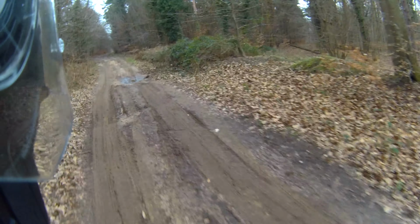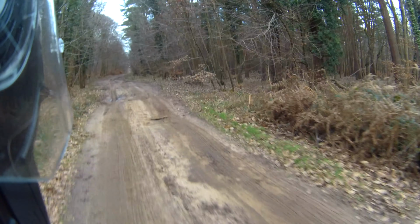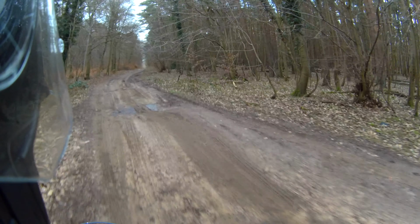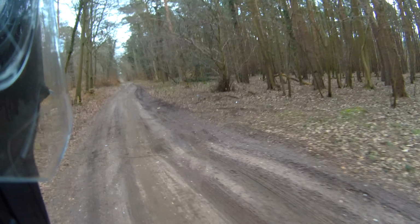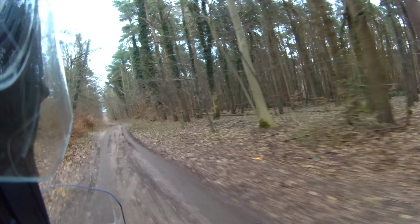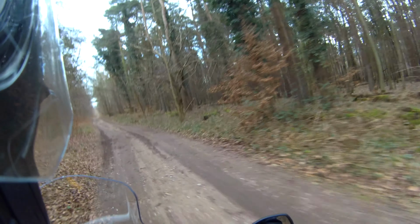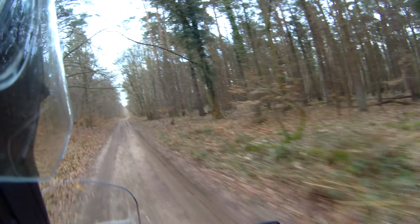But this is quite interesting. I haven't been down this lane on a bike this big for a long time. The last time I rode down here on a bike like this, probably a CRM 250 a few years ago. As I say, it's capable of doing it. You do notice there's a bit of backlash in the diff when you're going up and down the bumpy bits, but yeah, it's all right. It's quite nice actually.